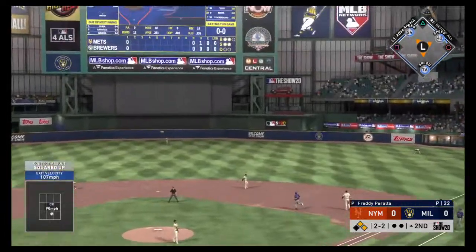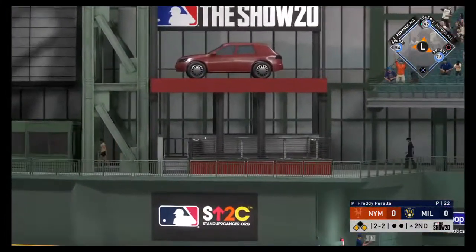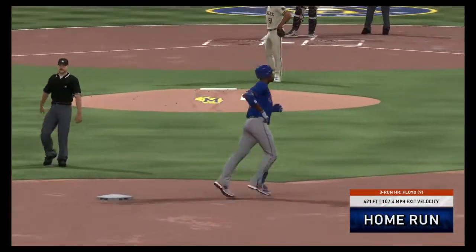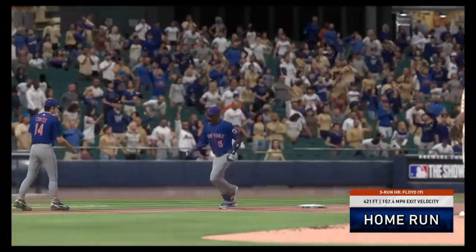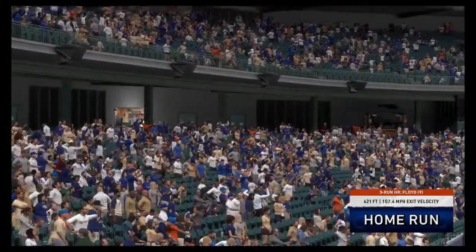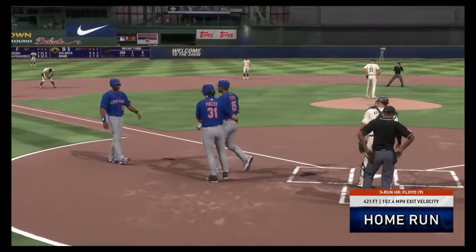Oh my, this ball is crushed. Where will this one end up? And goodbye. This one ain't coming back. So a 3-run shot to right center field. Home run number 9 on the year. And the Mets have taken a 3-0 lead.